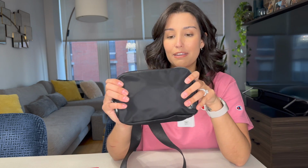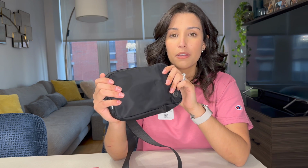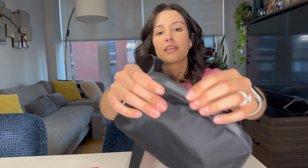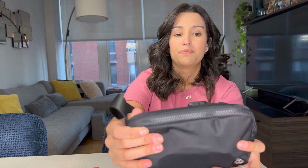So I just feel like this bag makes for a really great on-the-go type of bag where it's roomy enough to add your essentials, but it doesn't really weigh you down. All in all, I feel like this bag is at a great price point, especially coming from a brand such as Lululemon. And I think the construction of it, the material, and even the zipper, like look at how thick it is. And it just looks like it's built to last.